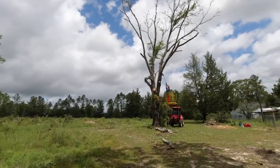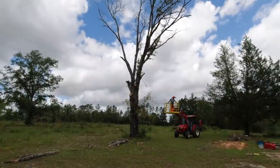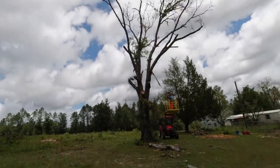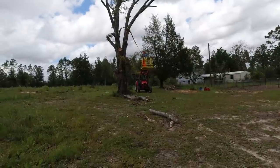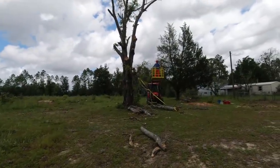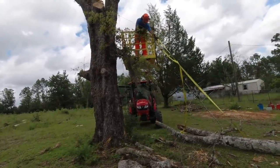Saw got wedged again, so they're trying to get it out. A lot of pressure from that limb. So back to plan A, gonna get the tow strap, try to pull it with the truck since the saw is wedged again. Okay, the saw is still wedged, so they're trying to throw a strap over it. Good. The chain came off of it. That was crazy.